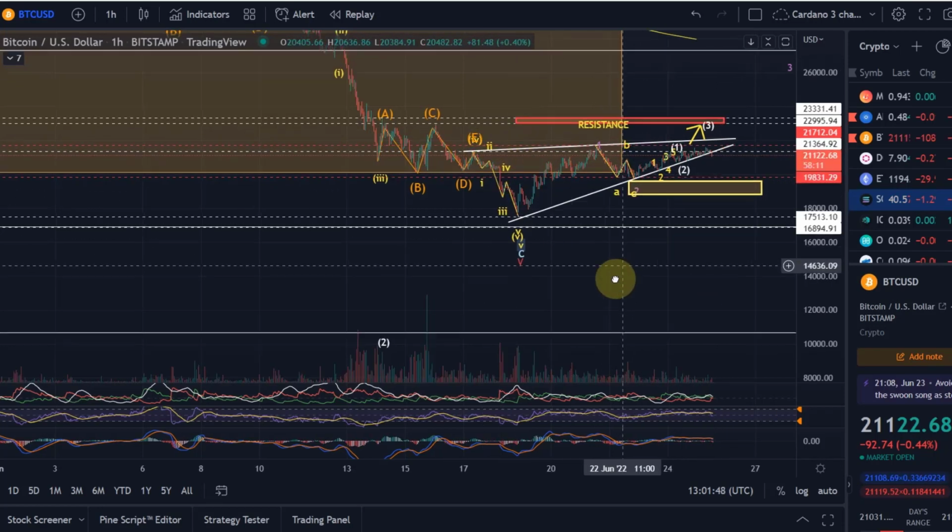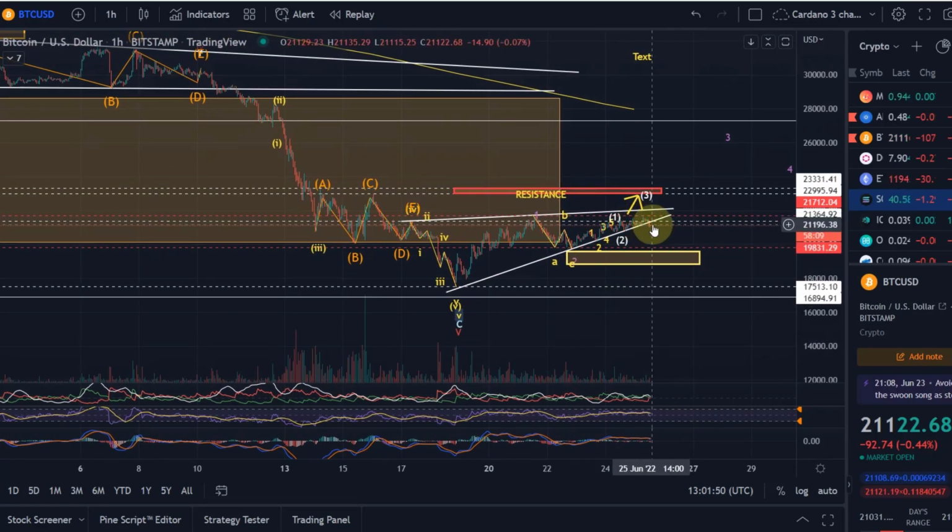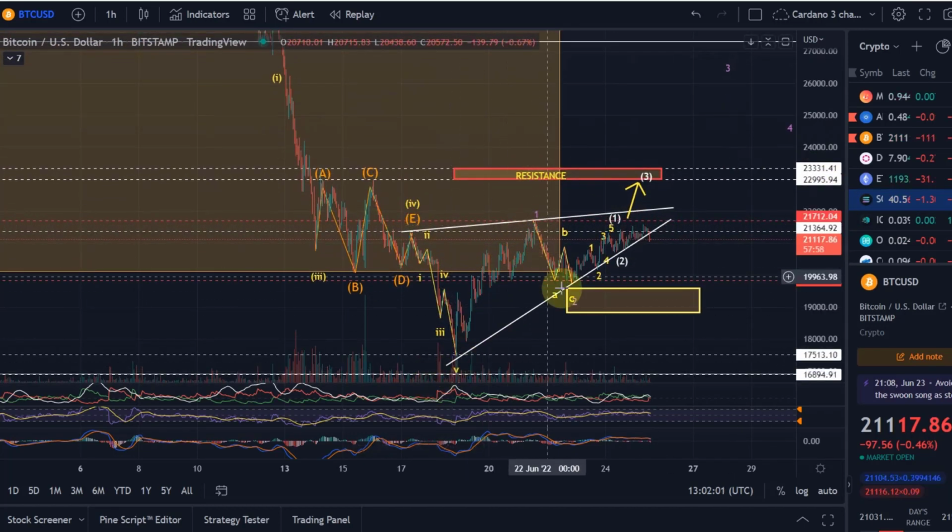At the moment, the risk for lower prices is still very much there, especially until we finally break this important resistance level up here between 23K and 23.3K. However, the chance is there. We can count impulse waves to the upside, okay?